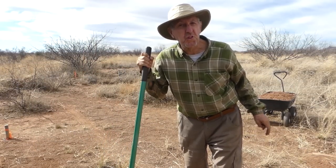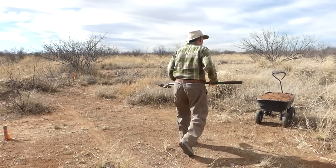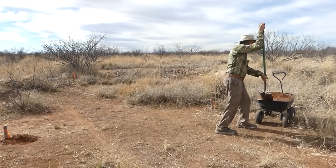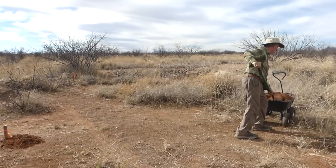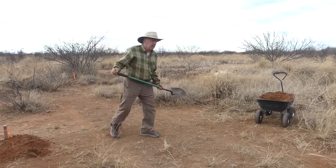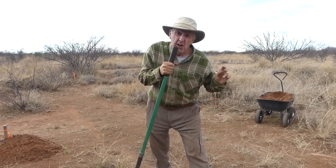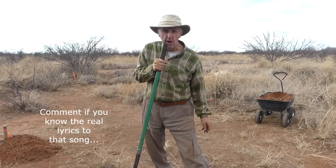Now time to put the old senior physique into gear and start unloading the dirt. I'll just take the top layer off of the load to make the cart lighter, then I can flip it. Flip it. Flip it good. Flip it real good. Now flip it.